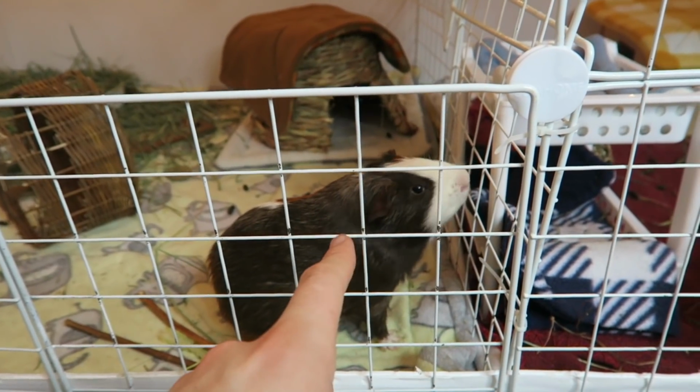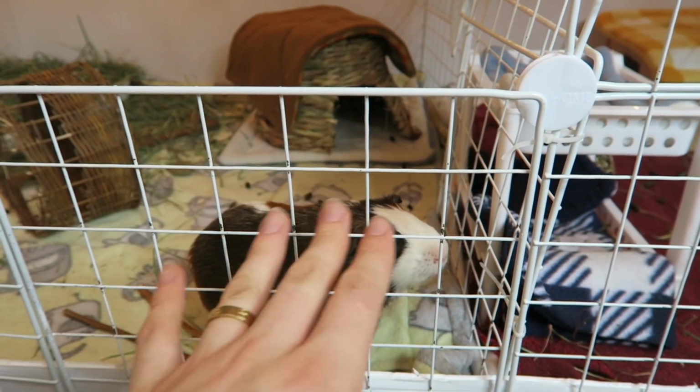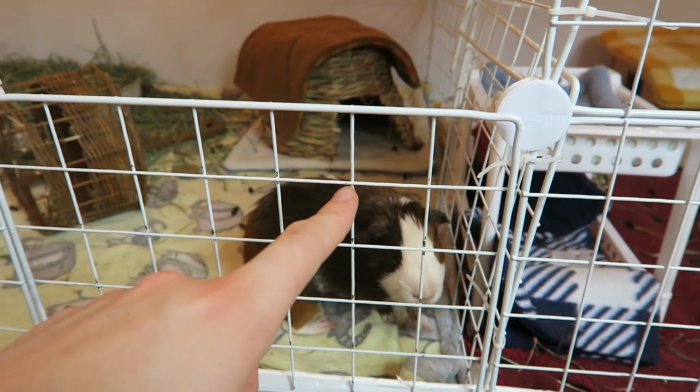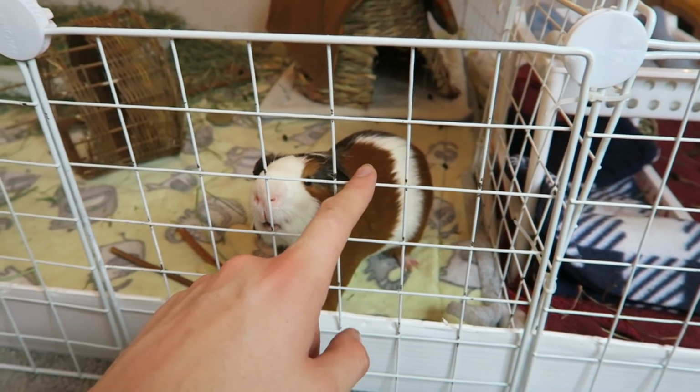And it's actually surprising too because he recently is now letting me pet him. A couple weeks ago, deathly afraid of me like Ashton, but now he'll let me pet him and put my finger up to him and take treats out of my hand. He's just made such a change, like a 180. So I'm really happy to see that.